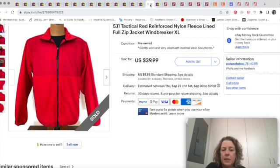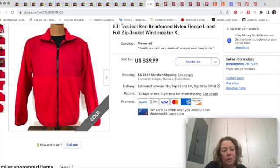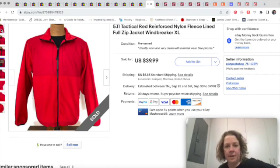Here's my tip of the day when selling 511 tactical clothing. Here's the brand. Don't buy red. That's my tip. Don't buy red. People who want to be all tactical don't want to be standing out in a crowd. So even though we like red clothing, in any case, 511 people don't like red.